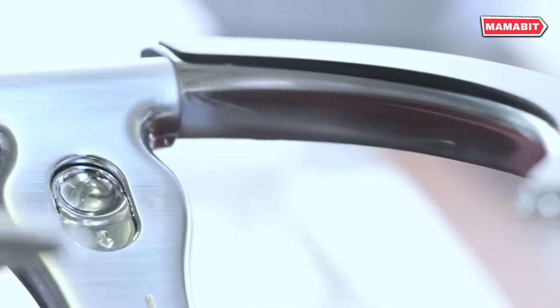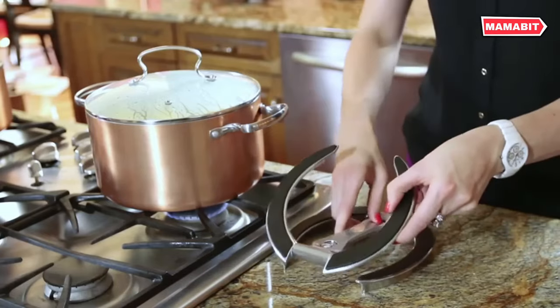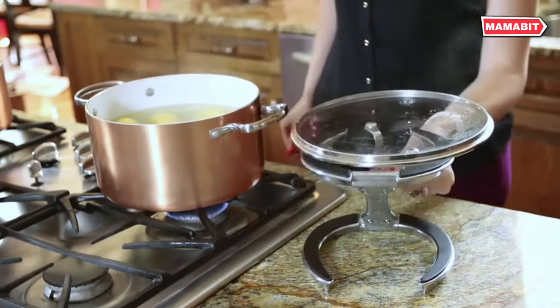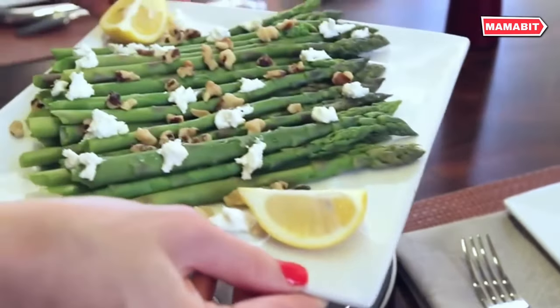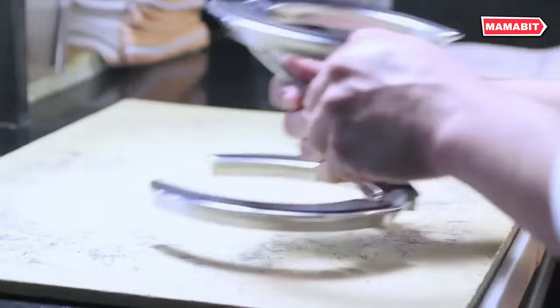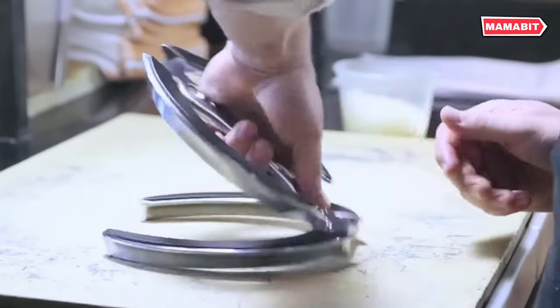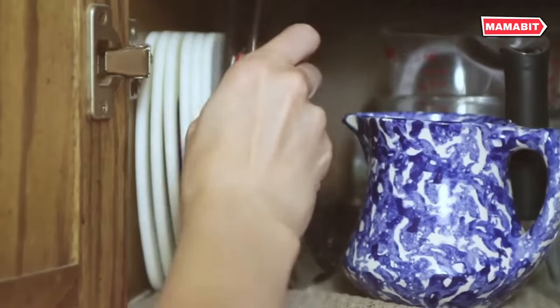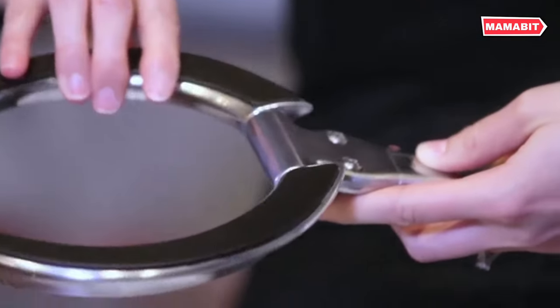It elevates dishes, maximizing table space and showcasing your culinary creations. Impress guests by using it as a display stand for cakes, pizzas, and appetizers. It's the perfect way to add flair to your entertaining. Built to last, the cast metal frame supports up to 10 pounds, handling even your heaviest cookware with ease.